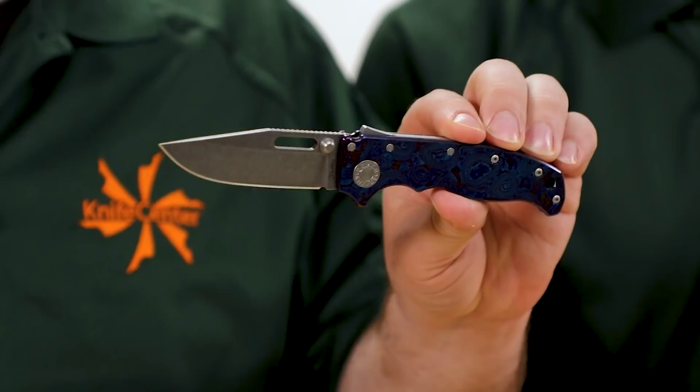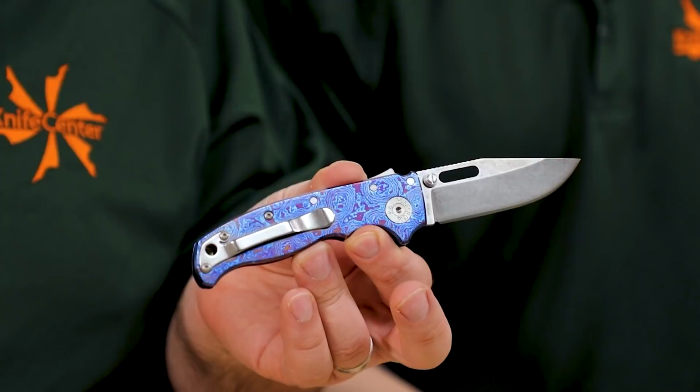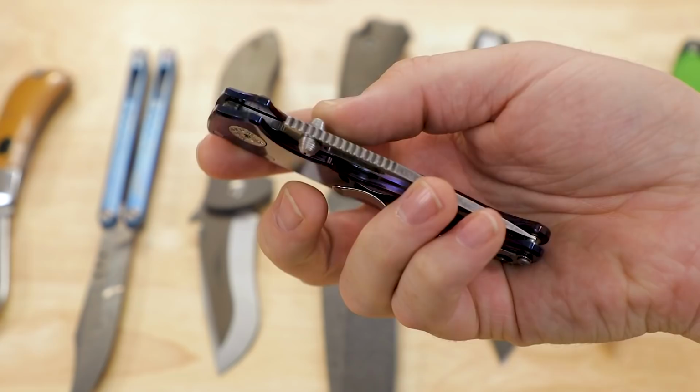As of this video posting, these should be live on the site. That's the Demco AD20.5 with full Timascus handles and a 3V blade. So this is as upgraded as they get at the moment, coming in at a cool $1,200. Even at that price, depending on when these go live this afternoon, they may even already be sold out by the time this video posts.